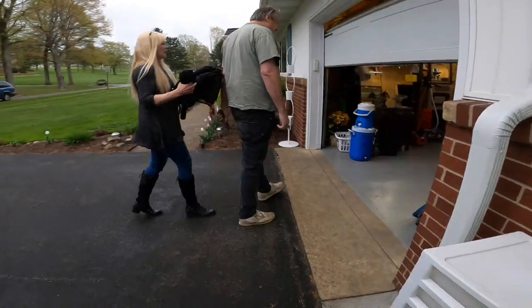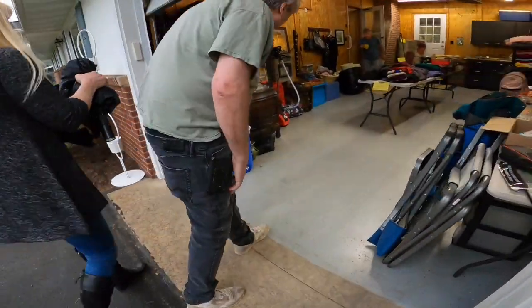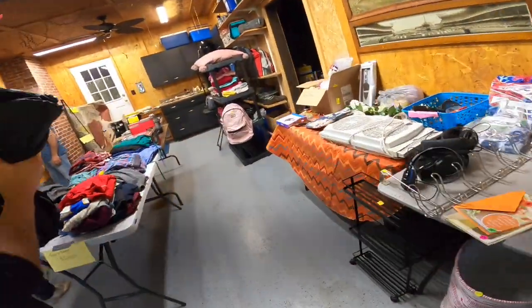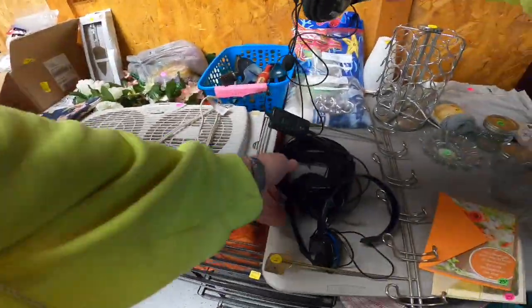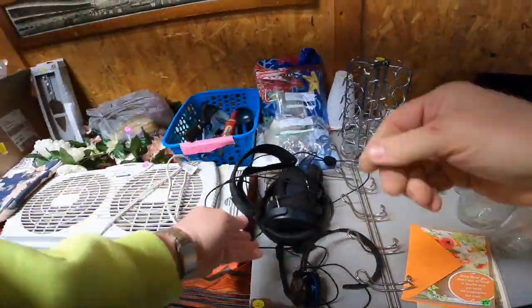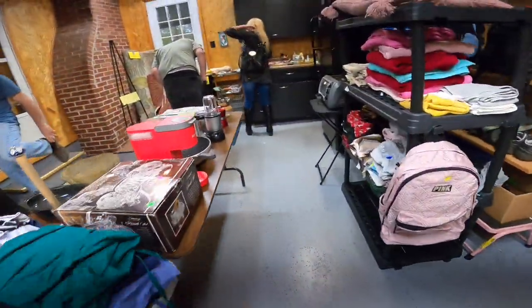And here they finally, people are coming. They're opening the doors. We go in. There's a guitar in the back and an amplifier, but they're off-brand. Checking out these headphones. Probably should have picked them up. They could have done a couple bucks a piece here and there.